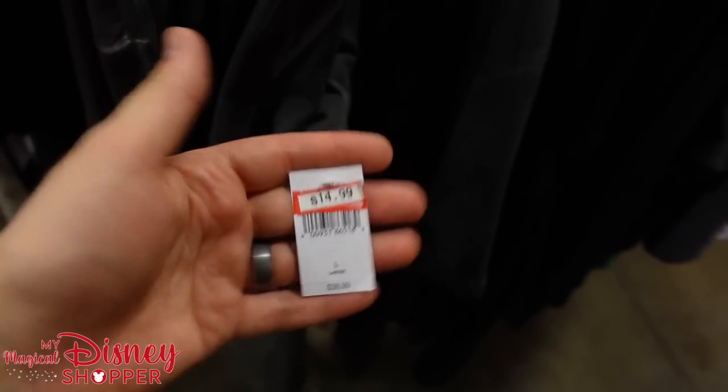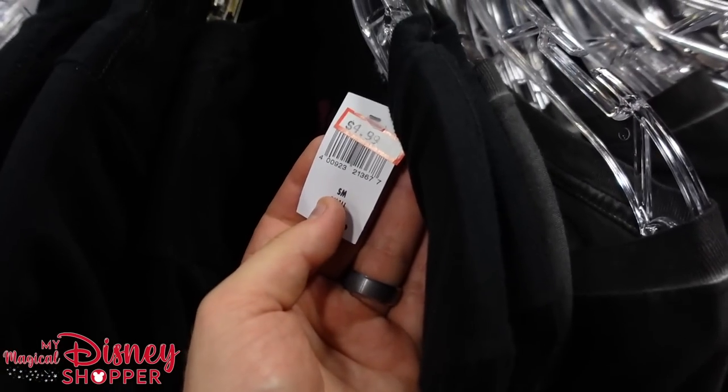There's a Shang-Chi top there. That's been here for a while. It does glow in the dark, which is pretty cool. And they have a variety of sizes, large, extra large, 2X, for $14.99. Even have a medium. This fun mini top has been here for quite a while. They only have that in a small. And that goes for $4.99.